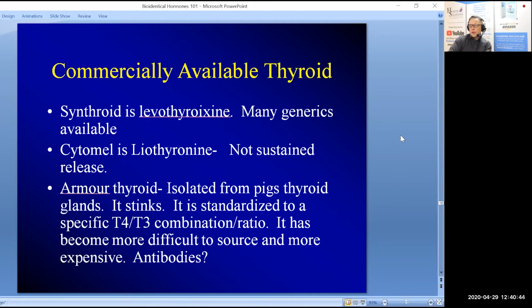Commercially available thyroid: Synthroid, levothyroxine, many generics available. It actually was the number one prescribed drug in 2016. Cytomel is liothyronine. There's generics available of it. The problem with T3 is it has a short half-life, anywhere from 1 to 5 hours, depending on the patient. So if you give it in the morning, it can wear off in the afternoon.